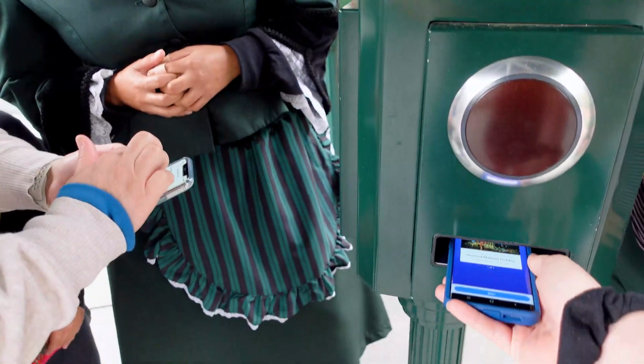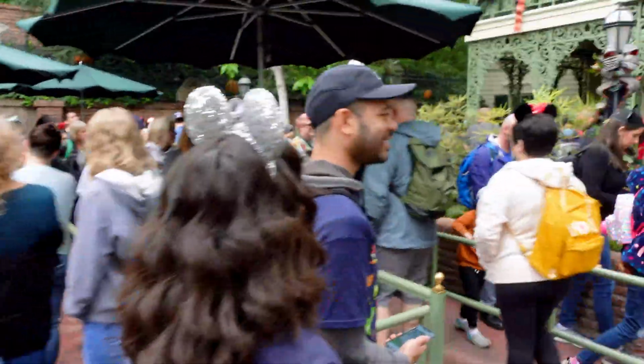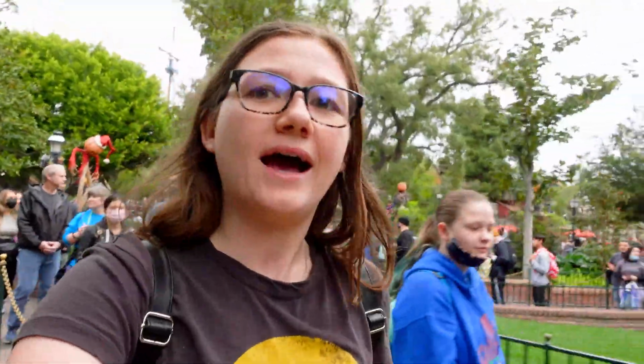Right here for me. Select all. Wonderful, thank you. So we are actually skipping a very large portion of the line. It looks like it's all the outside line, which does leave a lot. It's really nice to be able to skip that. It looks like the only wait we're gonna have is indoors, which if you've ridden Haunted Mansion, you know there's like no wait inside.